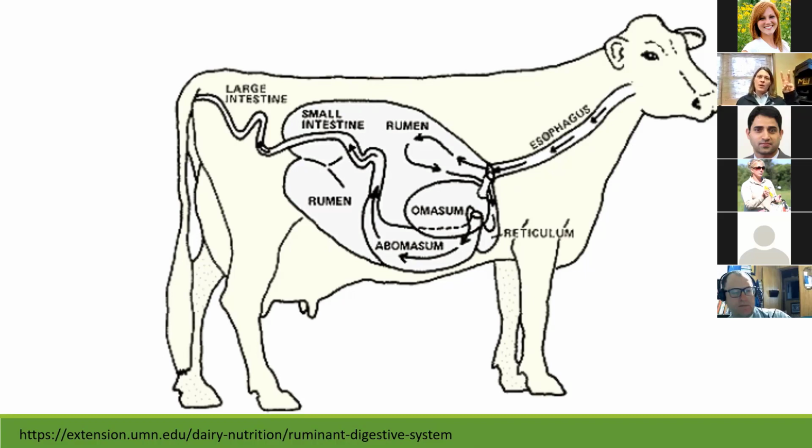Other pieces and parts that I would be negligent to not tell you in a talk that's called ruminant nutrition is the reticulum. And that's going to be the honeycomb structure that primarily is pocketed near the heart of the cow. And so the reticulum is where, if you install a magnet, that's where your magnet's gonna sit to prevent hardware disease. That's really the big role of the reticulum, is to hold that magnet and prevent hardware.